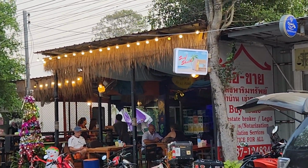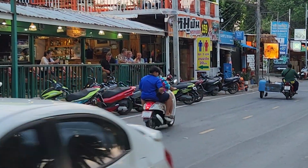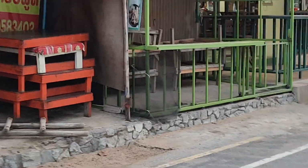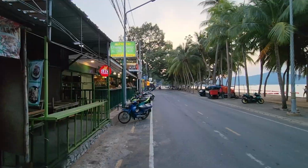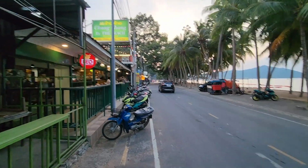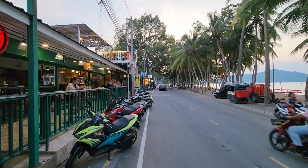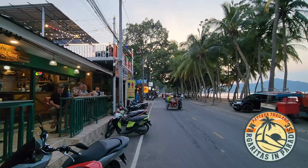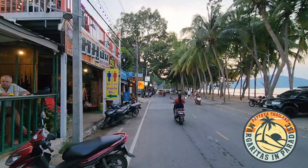Surf Shack. Looks like to be a little restaurant slash bar. Get a little bit better of a shot. Give you an idea how close to the beach these shops actually are. Hong Kong.